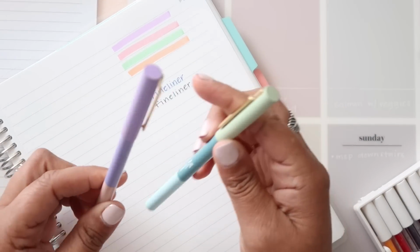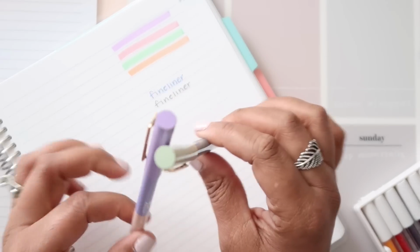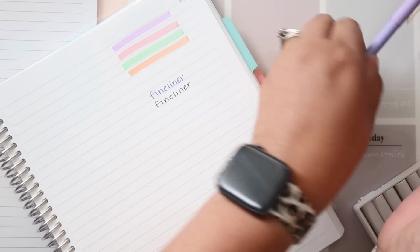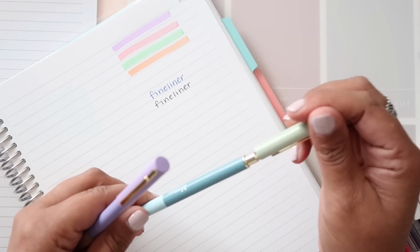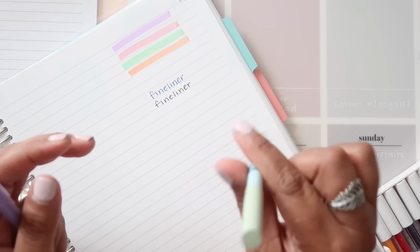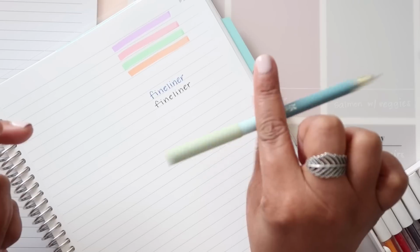So these are their new magnetic ballpoint pens. You can see they're kind of hanging out with each other here. They are indeed magnetic. The caps are magnetic to the pens themselves. They're also magnetic on the back end here, so while you're writing, you don't have to worry. Look, the cap is not going anywhere.